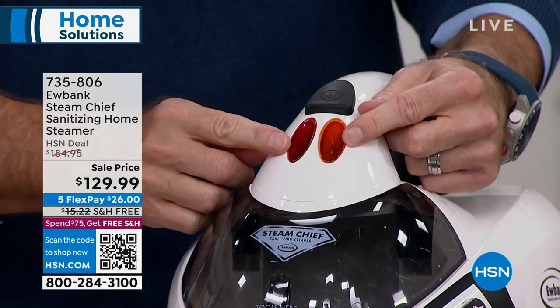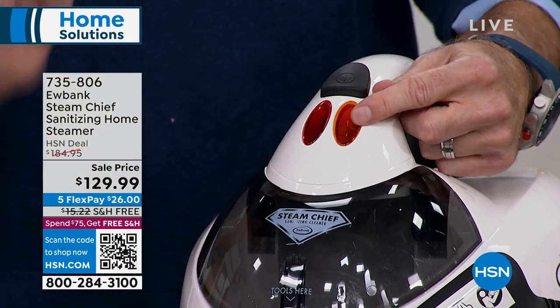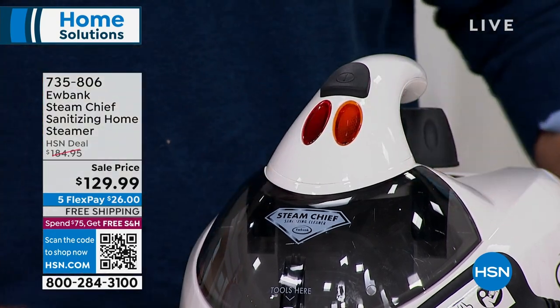Now, both lights are gonna come on, and in about 7 to 10 minutes, depending on the temperature of the water that you put in, the orange light will go out and you are good to go.